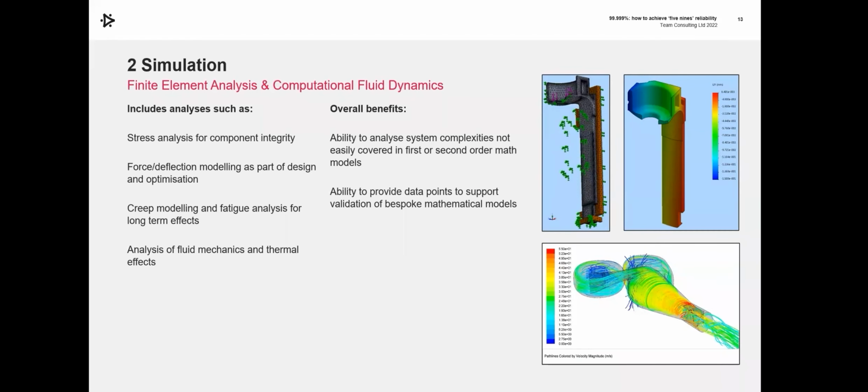For FEA and CFD, we talk about things like stress analysis to look at component integrity, force deflection modeling as part of design optimization maybe, creep modeling, fatigue analysis, really looking at long-term effects before you've even got parts in your hand, and also for injection systems, potentially fluid mechanics or looking at thermal effects. Again, the overall benefits of this is you can maybe analyze system complexities that aren't straightforward to math model in first or second order models, and you can also provide data points to help support the validation of any bespoke models or simulation tools.